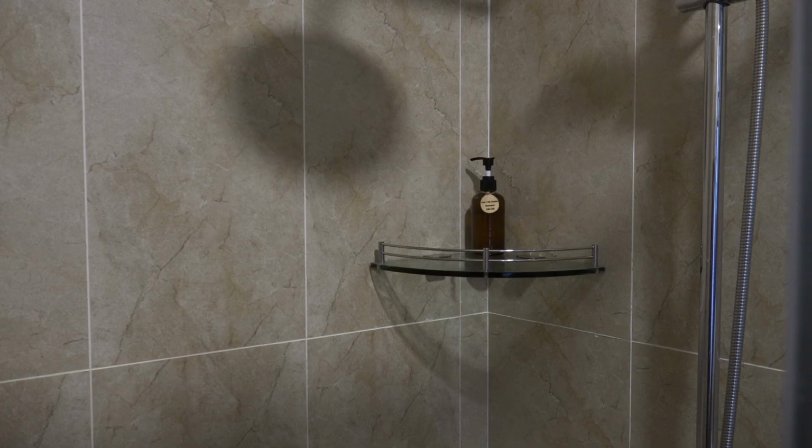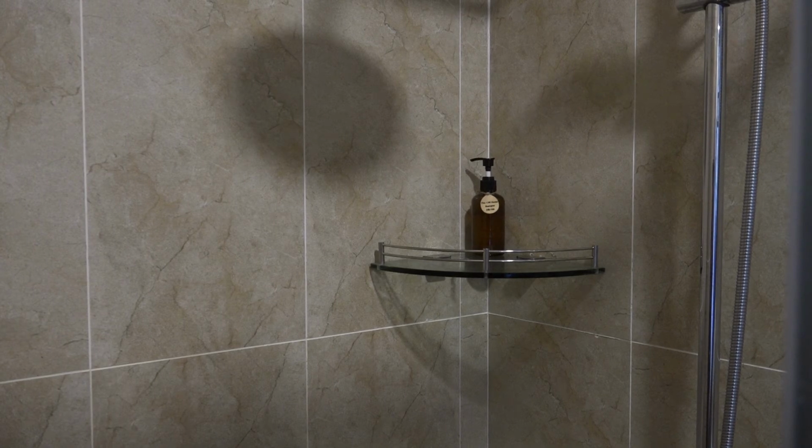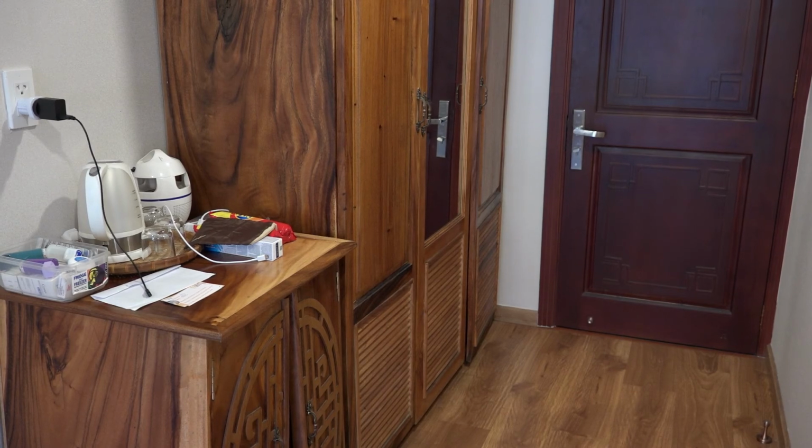And that's just another view of the shower, and you can see there's provision there for putting on your shampoo and your gel container on that little holder, and the tile work is quite nice. There's nothing wrong with the shower at all. It's very good. And there we have the cupboards, which again are basic, but they give you a bit of storage.